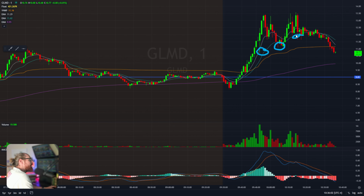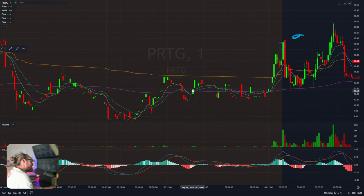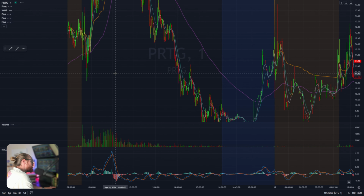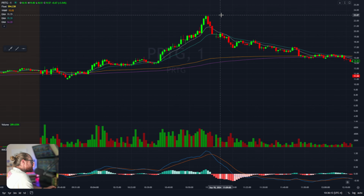You could be just focusing on buying the bottom of those candles, but you know what? My biggest loss yesterday was buying the bottom of a candle just like that on PRTG. And what happened? I thought I was being kind of smart. I was like, oh, look at me, I'm going to buy the bottom of this dip. So I buy right down here. What happens? It goes lower and halts down. So that didn't work so well. Yes, the previous day GLMD had a bunch of dips like this and just rallied back up. This one, it just halts down and I get smoked.